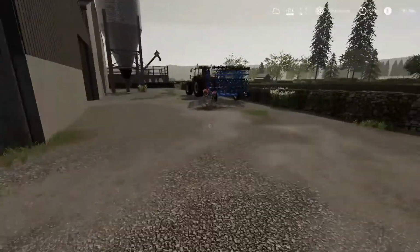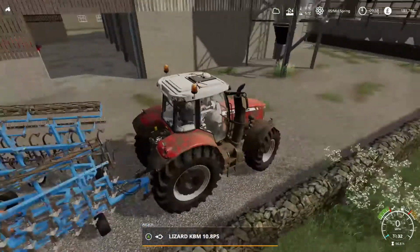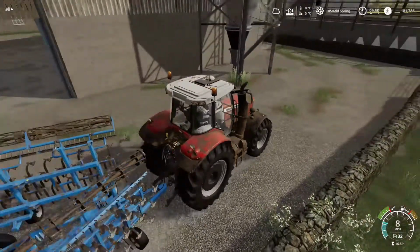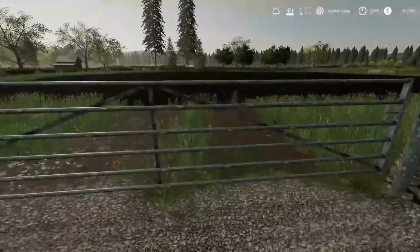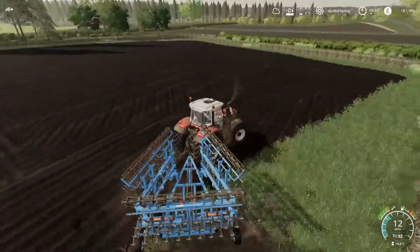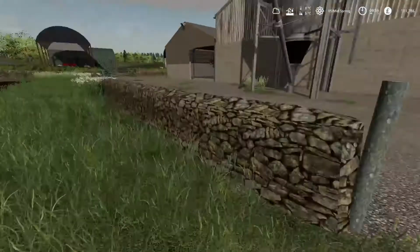So I'm gonna crack on with cultivating, and then we can get the seeding done. Oh, it's not even connected. It won't take long with this cultivator. It is fairly big, but not too big. So getting it around the map's no problem at all. So we'll shut this.